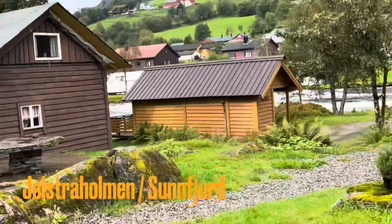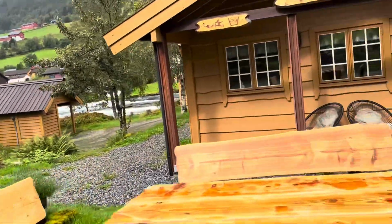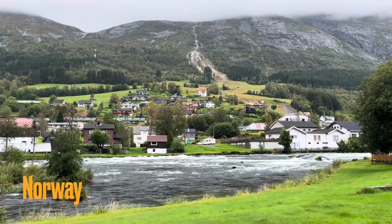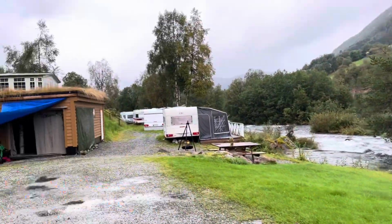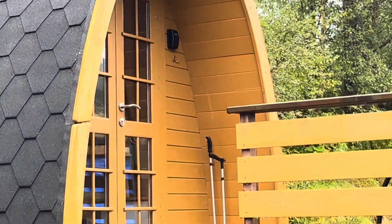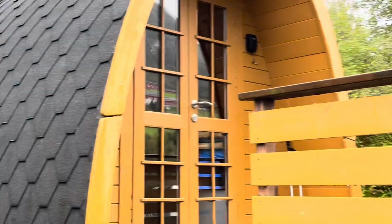Beautiful camping place. And I'm staying here this evening. And I'm sleeping right here this evening. This is a very special cabin. They call it the half cottage. Isn't it beautiful?